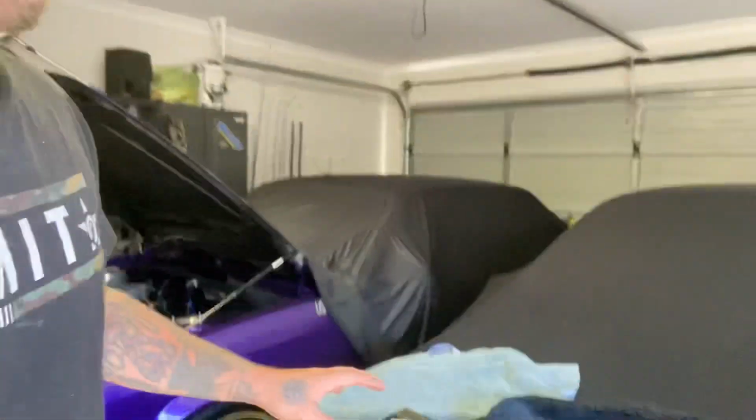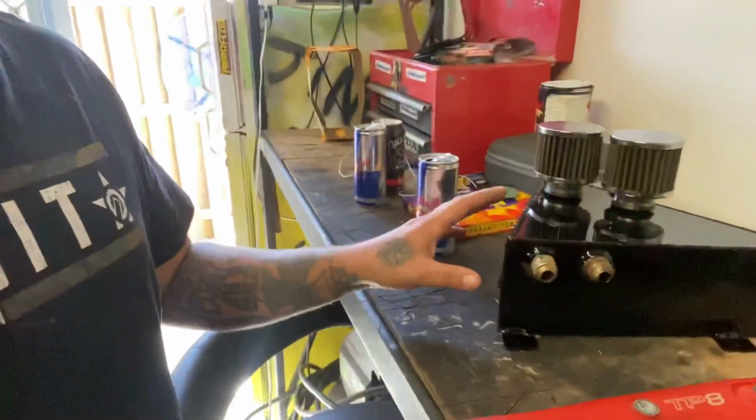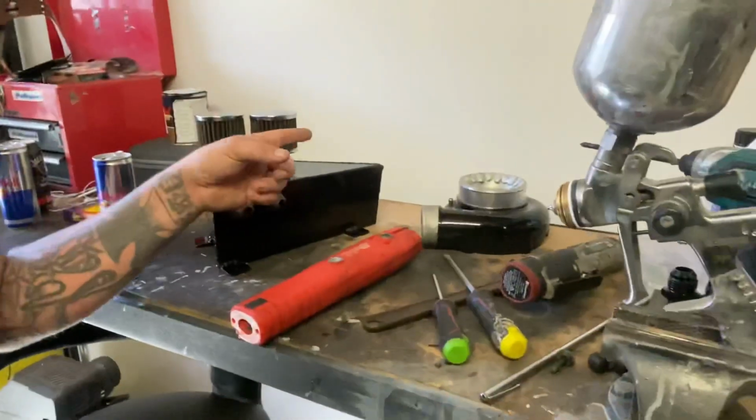It's now the next morning, everything's dry. We got the cover sitting here, catch can sitting here, I've unmasked everything, and the turbo housing sitting over there. So now what we're going to do is put it back onto the car and hopefully it looks mint.